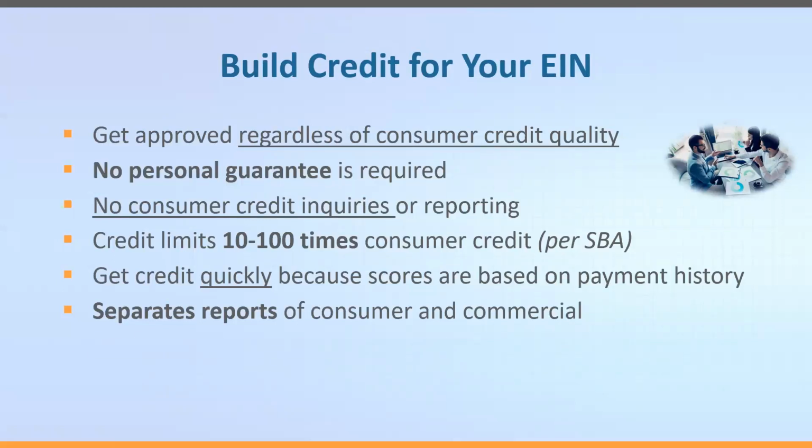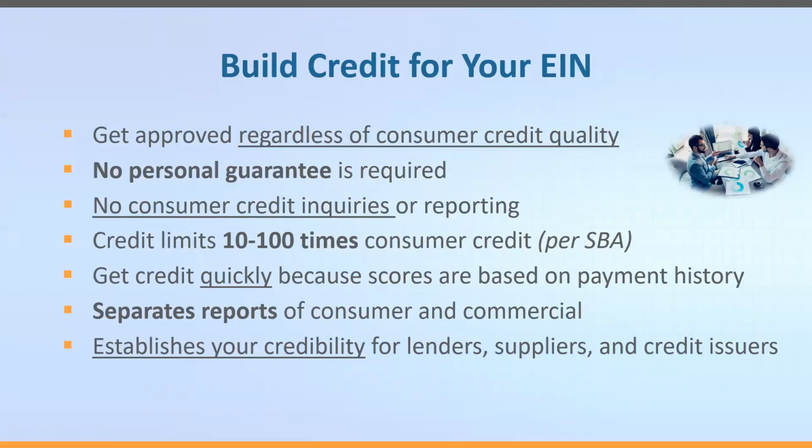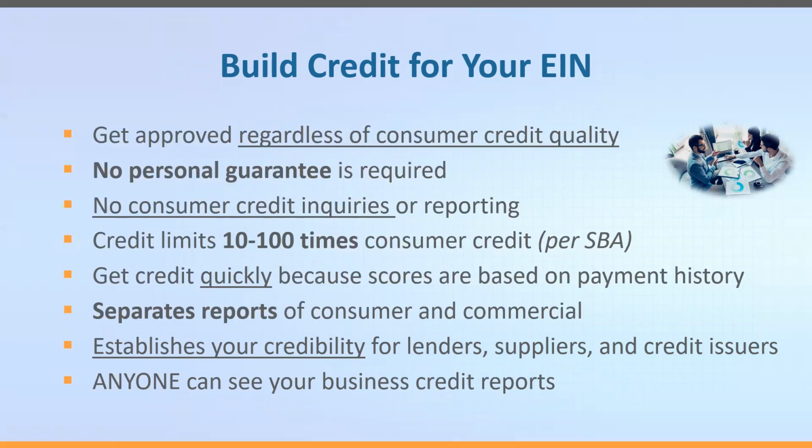All right. This is going to establish your credibility for lenders, suppliers, and credit issuers. You need to have a business credit profile. And by the way, anyone can see your business credit report. I can go to Dun & Bradstreet or Experian and pull your business credit report. As long as I'm willing to pay the fee, I can find out everything I need to find out about your business. It's not like personal credit where you're protected, where they have to have your social.